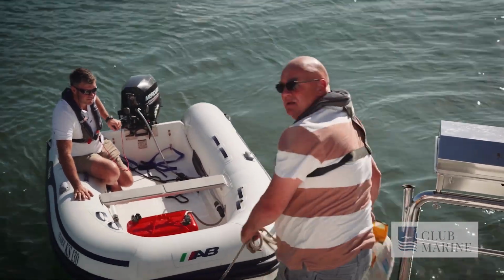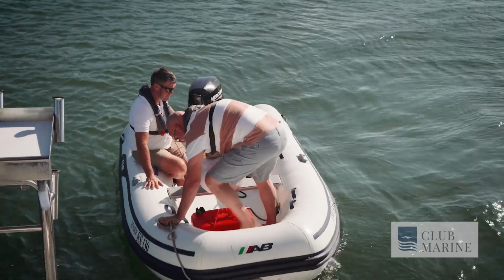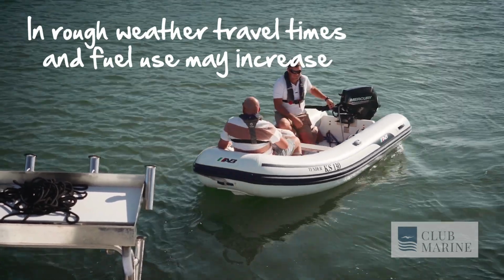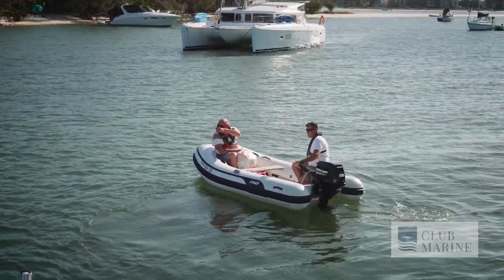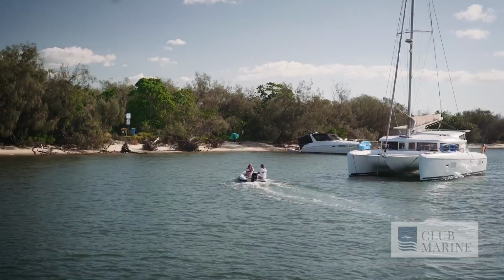It's quite important to tell the people on board your boat what's going on, especially if the weather has changed and we're making a new plan for home. The new trip could involve more fuel, a longer time and a different route in order to hide from some rougher weather. So we want to find the shelter behind some land masses and go through the calmer weather. We might have to consider a plan B or a plan C if we can't reach the desired marina or destination.